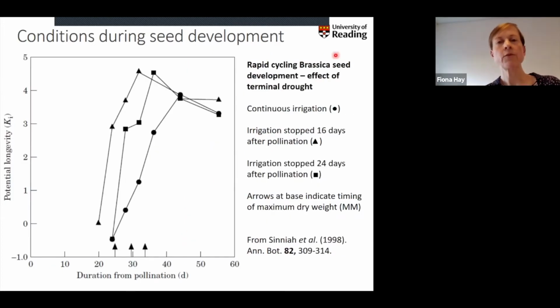Here is another example, again from Richard, to illustrate how the conditions during seed development can influence the longevity of the seeds. This is the data for rapid cycling brassica seeds, looking at the effect of when terminal drought is imposed on the longevity of the seeds. These seeds down here were from plants that were irrigated throughout, whereas here the irrigation was stopped. You can see how, depending on the timing of when irrigation stopped, it influenced how quickly seed longevity improved, and a little on the maximum longevity, compared with the seeds from plants that were irrigated throughout.